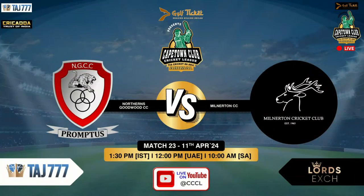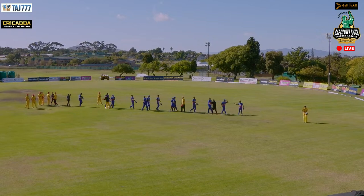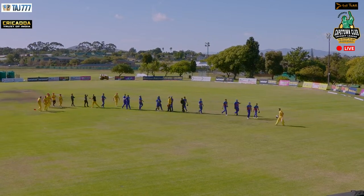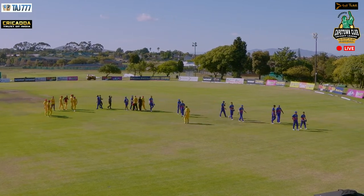And there we see the next fixture, played tomorrow. Northern's Goodwood have to come back again tomorrow morning to play that postponed, rained-out fixture, match 23, against Milton Cricket Club. That's going to be the match that was rained out the other day. So both those teams are going to come back tomorrow morning. Nothing to play for, but just pride in that one. And it's another chance for the Yellow Brigade, the Yellow Submarine, Northern's Goodwood Cricket Club, to try and get themselves points on the board to end off their campaign with a win.